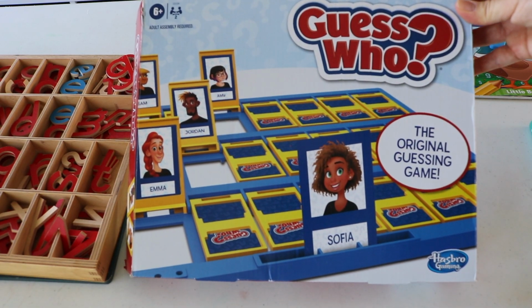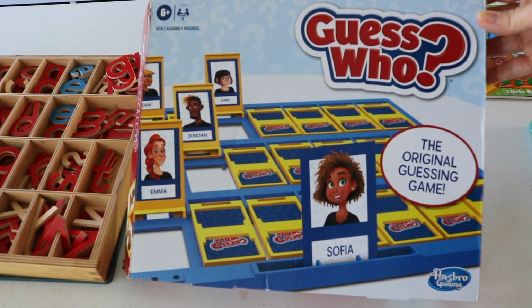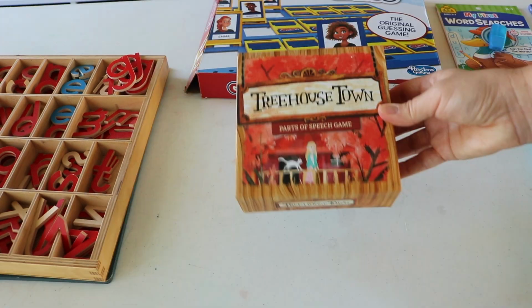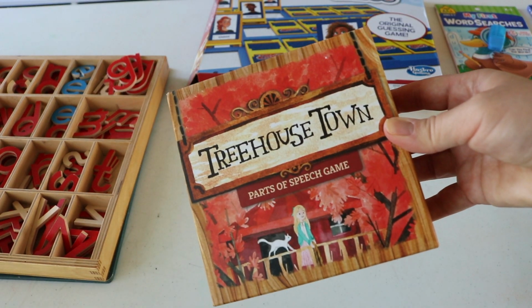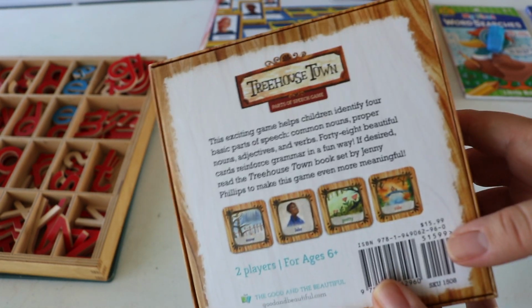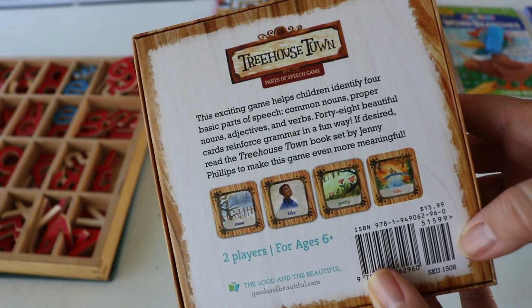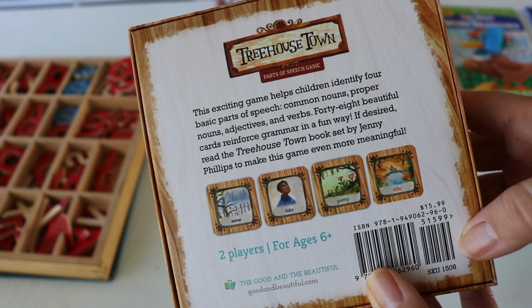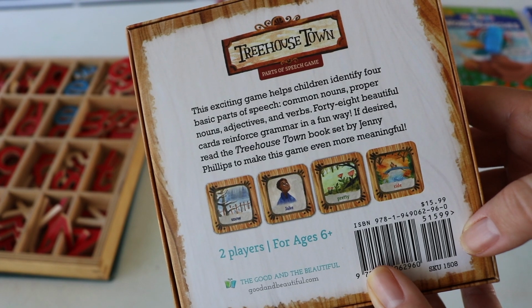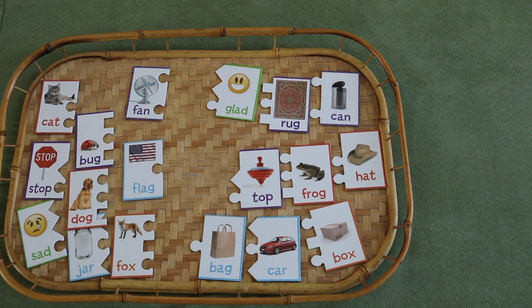Continuing with practicing adjectives, we'll play a few rounds of Guess Who. This is a great board game to put adjectives to practice. And the next game is new to us. It is Treehouse Town by The Good and the Beautiful. This is a parts of speech game, so we're reviewing basic parts of speech like common and proper nouns, adjectives, and verbs. Now moving on to what I've prepared for my 7-year-old.